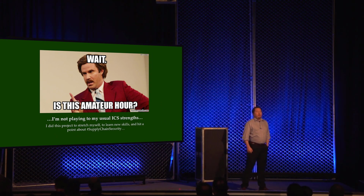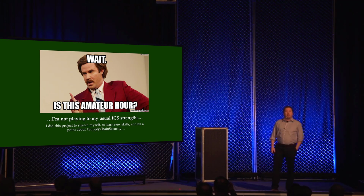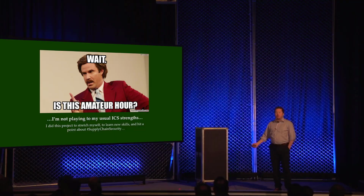I get to work on radio-type systems, which I haven't had a huge amount of time to do since college. I get to build some of my code capability and make a point about supply chain security. But I'm usually the one up on stage talking about fuzzier things. So expect to see me again in the years to come regarding this, but this is definitely a little bit of amateur hour.